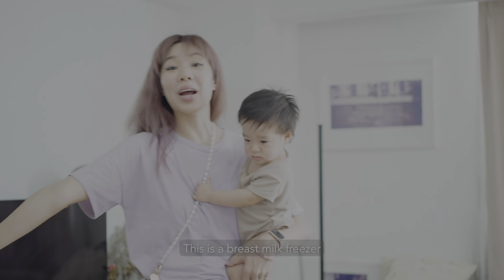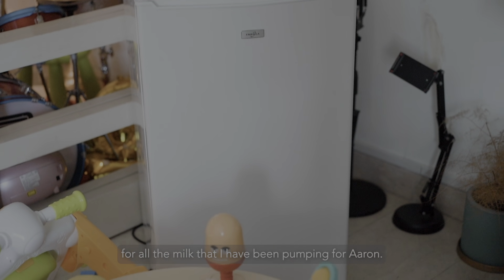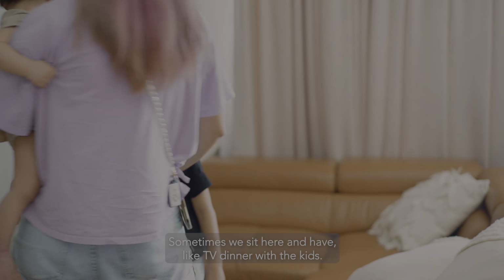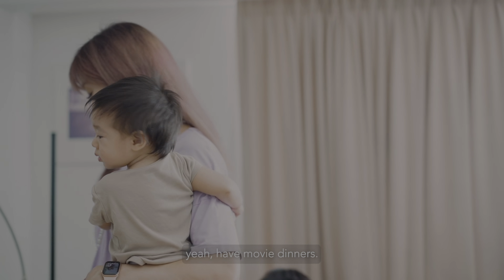This is a breast milk freezer for all the milk that I have been pumping for Aaron. Sometimes we sit here and have TV dinner with the kids. Yeah, we just sit here and have movie dinners.